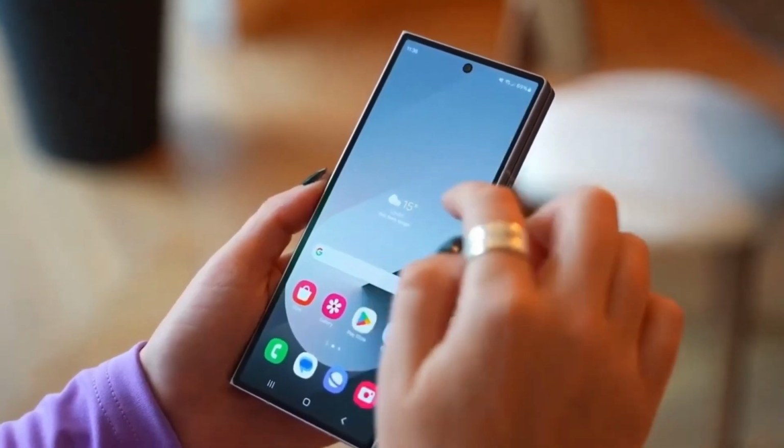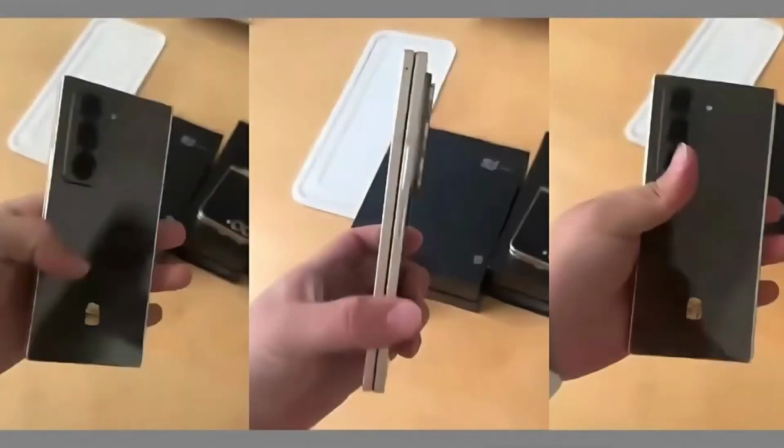One of the first differences between these two foldables is their availability. While the Galaxy Z Fold 6 is available in various markets around the world, the special edition might be harder to get. Samsung has only announced it in South Korea so far, with plans for it to reach China next.